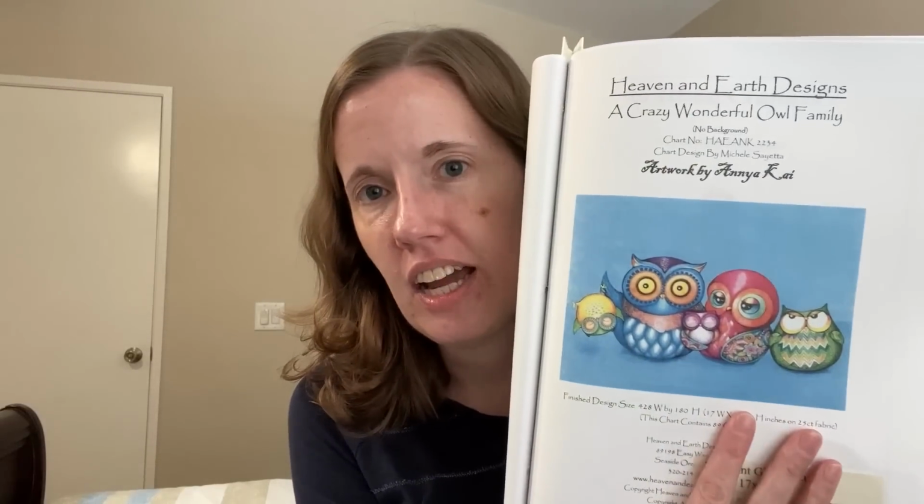So this one is a little bit hard. It's an Anya Kai, Heaven and Earth Designs. It's a little bit hard to work on in some senses because the fabric is Picture This Plus 28 count, and it's tight and floppy. So it's a little bit less desirable than some other fabrics to work with, especially in hand. But in general, the colors flow nicely. So it's kind of good and bad. It's fun to work on too, because of the pretty bright colors.